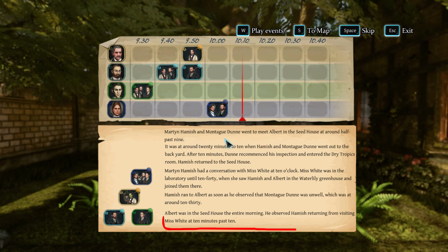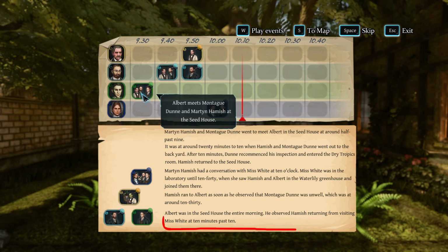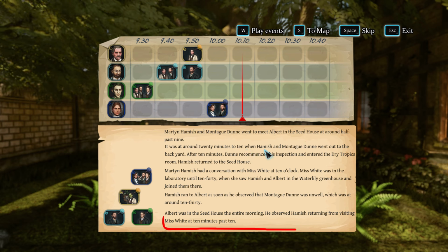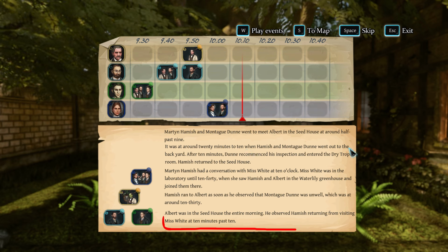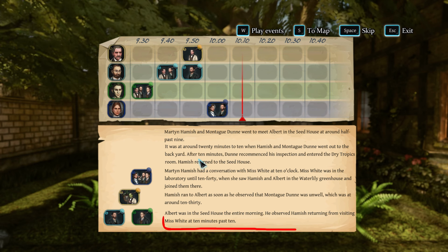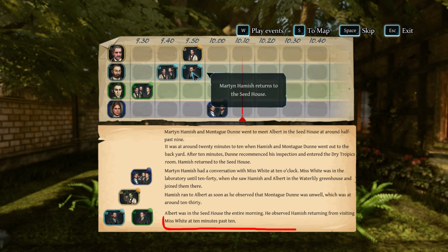Right, Martin Hamish and Montague Dunn went to meet Albert at the seed house. It's around 9:30. Yep, 9:30. It was at around 20 minutes to 10, 9:40, when Hamish and Montague Dunn went out to the backyard. After 10 minutes, Dunn recommenced his inspection and entered the Dry Tropics room. That's him alone.